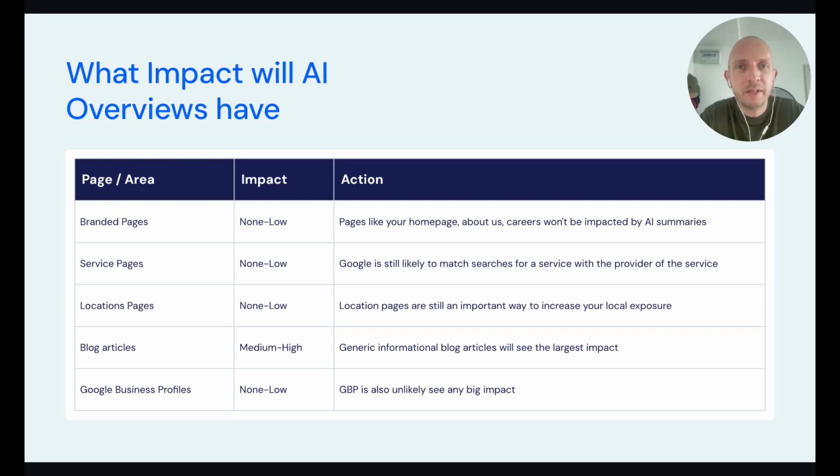In most cases, and for your important service and location pages, not much will change. Branded searches, when a searcher is searching for your company name, will see little change. Google is still going to want to connect branded searches with the company the user is searching for. Regular service pages will also see little change. Location pages, again, will see little change.